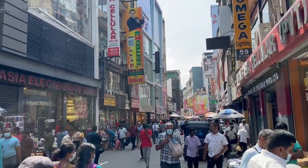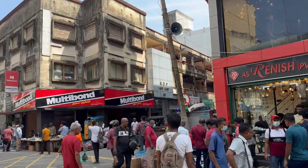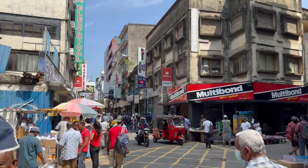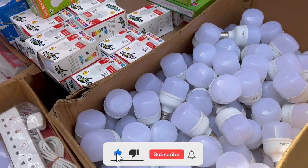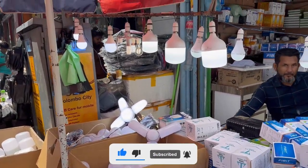Now we are in the next street guys. This street is called as First Cross Street. They are selling different kinds of products here. Let's go and have a look at them. In this shop, they are selling different kind of bulbs. As power cuts are frequently happening in Sri Lanka, it is better to buy some power saving bulbs like these.